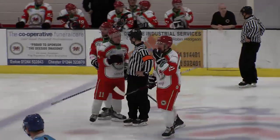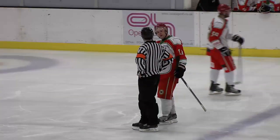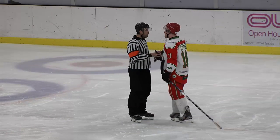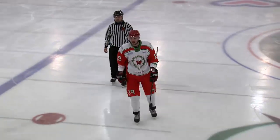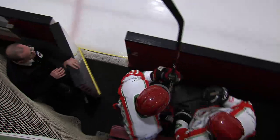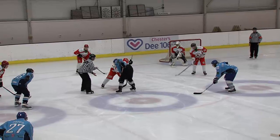King smacked his stick against the boards, launched it down the hallway as he went to get changed in the locker room. It looks like the game's finally getting back underway. Kenny's back on the ice. Kenny's back on the ice, and Kenny's back off the ice. And another 5-minute penalty. So that means Deeside are playing a man down for the next 5 minutes.